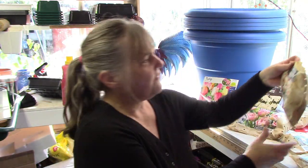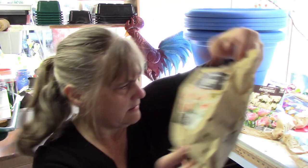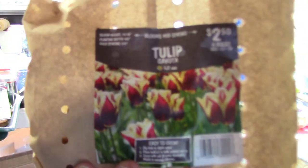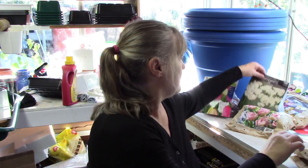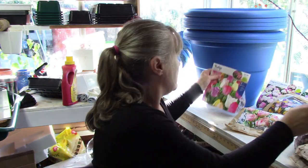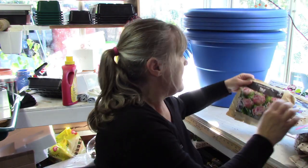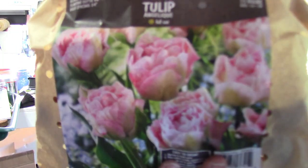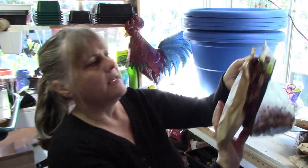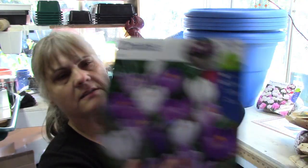I have a really fancy daffodil. It's called Replete. I also have a gavota tulip. Beautiful Ziva paper whites. I have a pastel mix of tulips. I also have Angelique, the double tulip that almost looks like a peony. I have a mix crocus bag, and then I have another mix crocus.